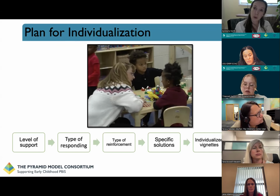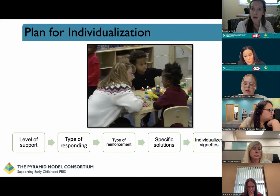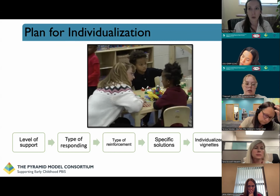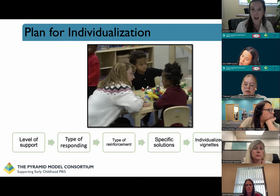Do the peers need support around knowing how to respond to that child's communication? Do they know how that child's, for instance, AAC works? Do they know how to interpret that child's use of gestures or signs, or their home language, if that's what they're using?